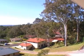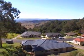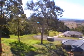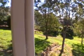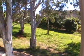All the homes in the street are relatively new, and you can pause the video when the plan appears to have a look at the layout of the upper level of this lovely home. Notice the spacious surrounds on this 1,326 square metre block of land. That's nearly a third of an acre.